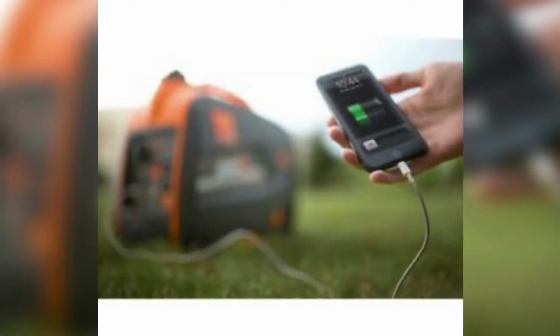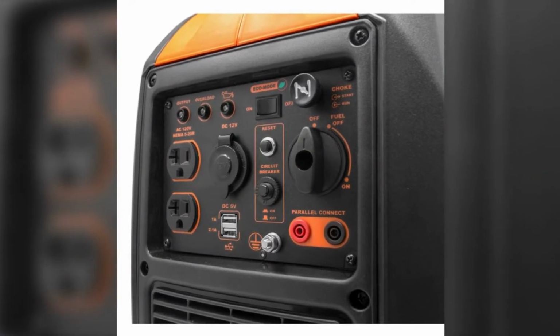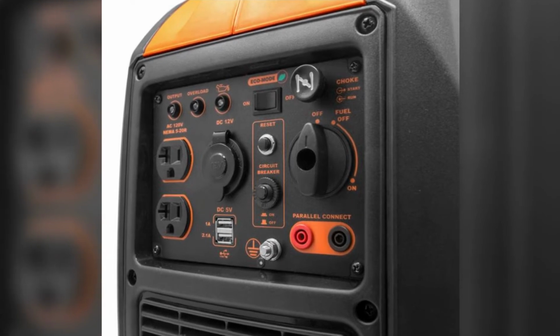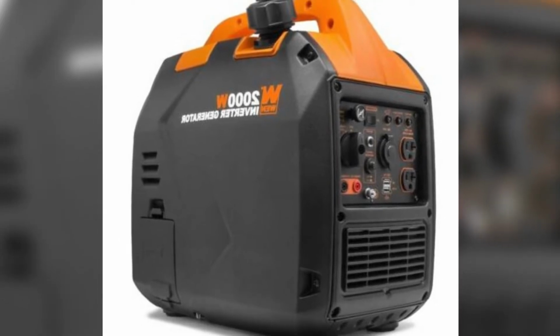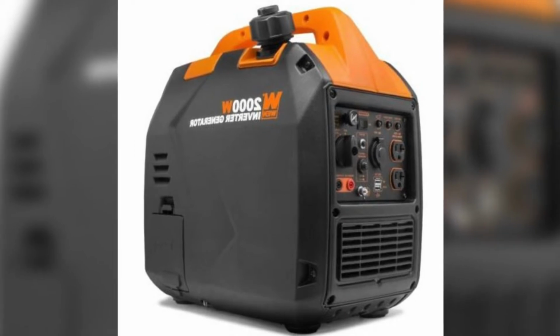Most users will be satisfied with the variety of outlet configurations available. One 12-volt 8.3 amp DC cigarette lighter outlet. Two NEMA 5-20 120-volt 14 amp 3-prong receptacles, and an additional pair of 5V USB ports are included. An auto fuel off button is also included on the panel, ensuring that the engine has a longer shelf life.